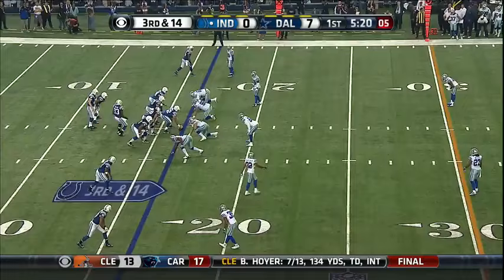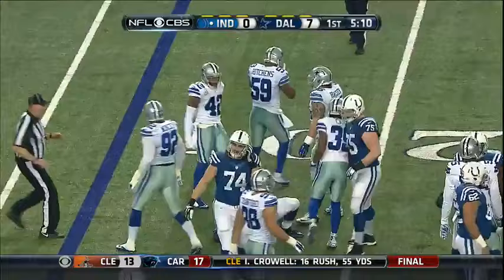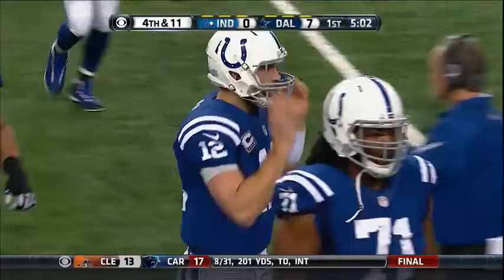Third and 14, and they run it yet again, this time with Richardson, and the Colts will come off the field, netting a loss of two on their three downs. Yeah, terrible series by the Colts. They were hoping to come out and run the football and slow this game down even more. You got to worry about it, Jim.